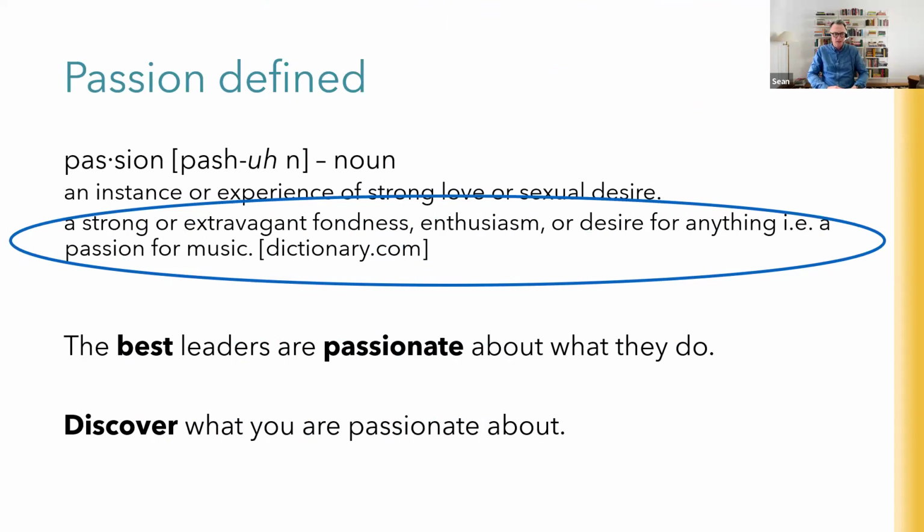A passion for music. Because the best leaders are passionate about what they do, and they can bring that passion to the fore, and they can communicate their passion. So you need to discover what you're passionate about, and you are passionate about something. I often run this workshop in person, and I'll ask everybody just to raise their hands if they're passionate about work.